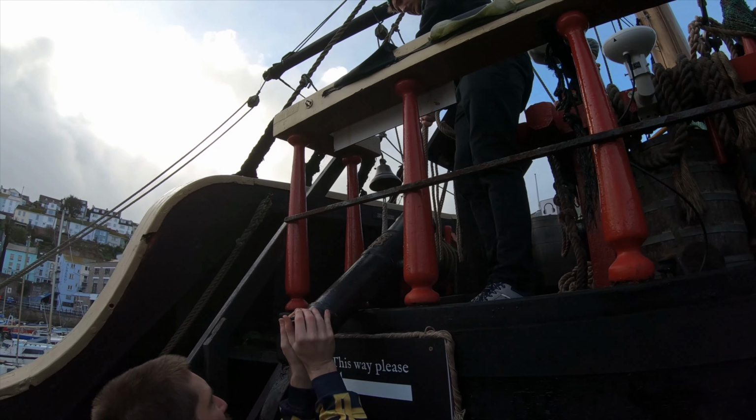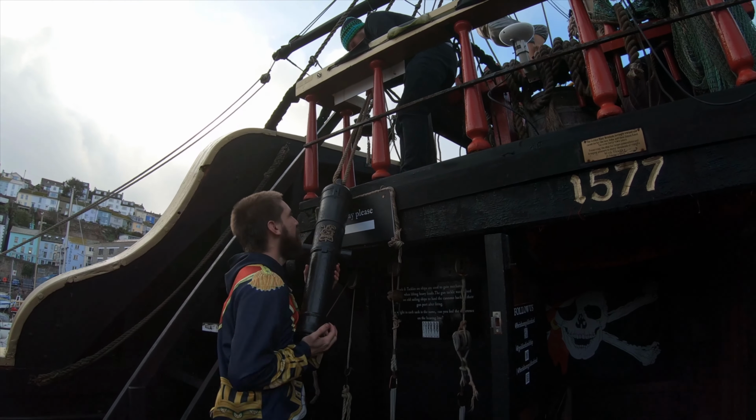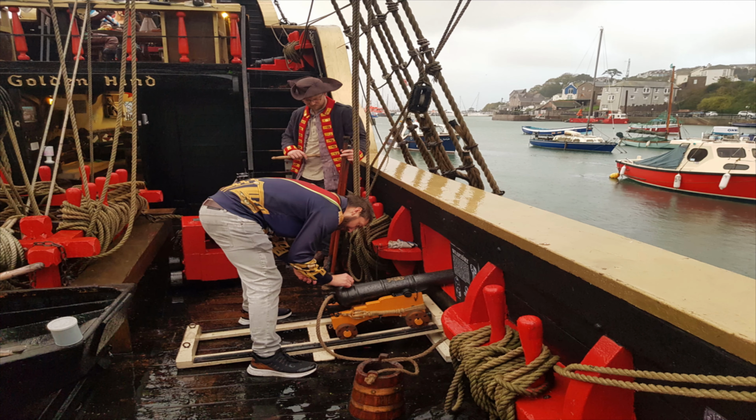We took one of our quarter-scale guns, which as it turns out, fit perfectly on the Brixham Hind's gun deck, and just about managed to reach out of her gun ports, and this was the result.